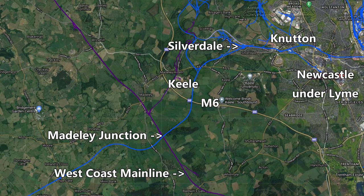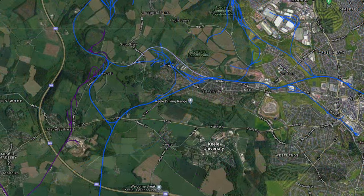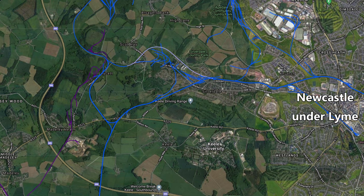Now, it was that long that I've had to split it into two parts. So in this first part, I'm going to concentrate on the section from Newcastle-under-Lyme, Nutton. We're going to go through Silverdale Tunnel and spend a hell of a lot of time in there. That's going to be really good. Before reaching Keele Station and finishing off in this particular part at Keele Tunnel. Keele Tunnel onwards towards Madeley Junction will follow in part two.